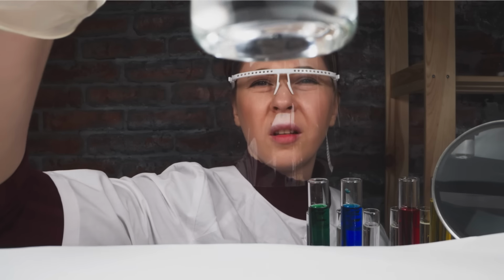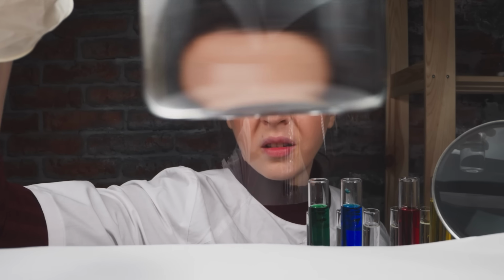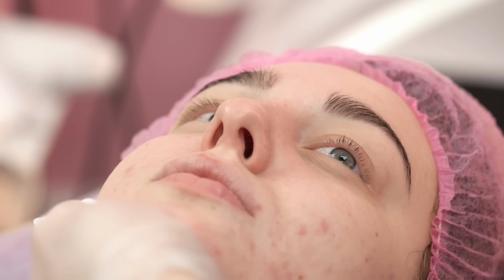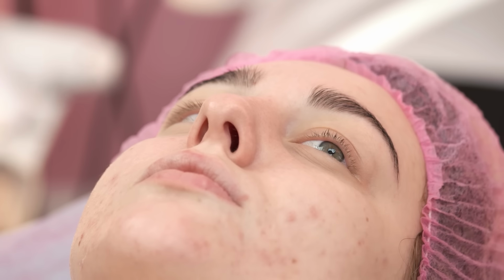Benzoyl peroxide is really special because it's been studied so much. There are literally thousands of medical studies that look at its efficacy, and it's one of the best things that people can use for acne if their skin can tolerate it and if you use it correctly inside of your routine.